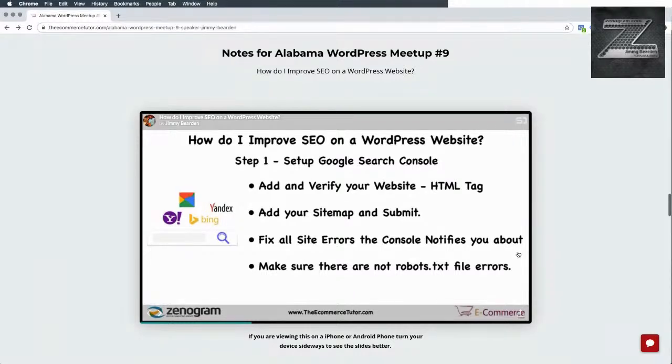Now, there are a few tricks on how to get it to implement immediately, but just understand once you start doing a lot of work, optimization, things are going to start changing in the rankings anyway. A lot of times people will show up online immediately and then they'll fall back down to the second or third page. And that just means that you need to do a little bit more work to rank for that particular keyword that you're wanting to rank for.